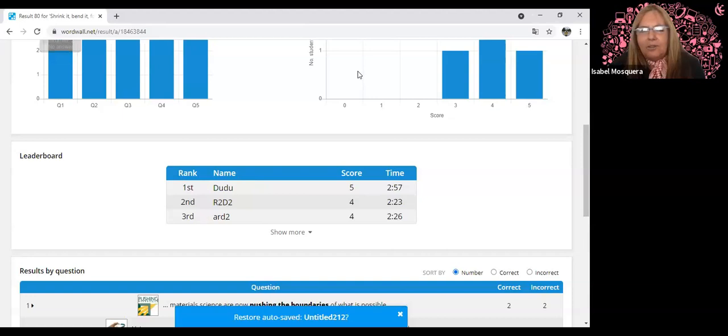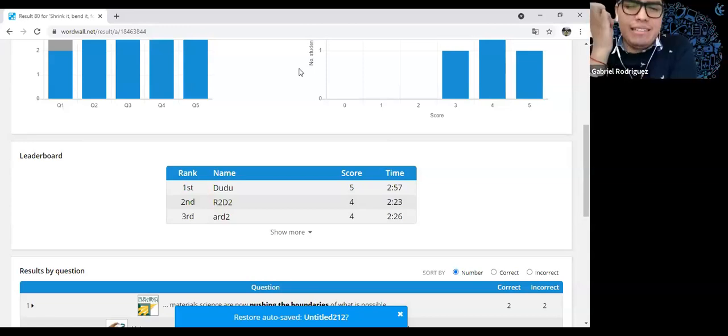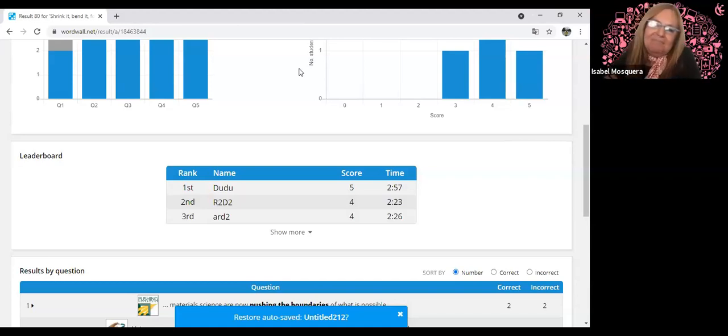Look at the names of the groups. R2D2, R2... strange names. One more minute and I will stop there. They are more original. Yes, they are. Our name, Einstein. It didn't work.